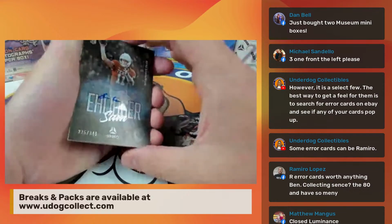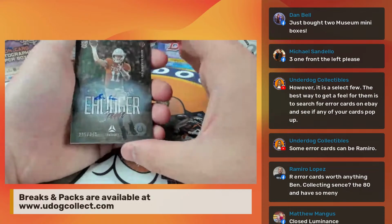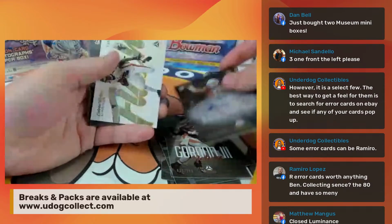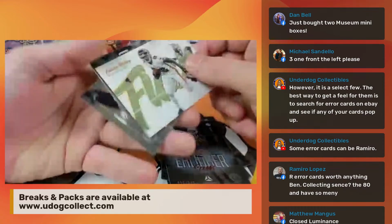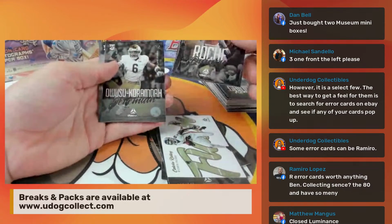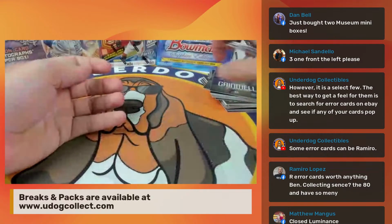That is an Indianapolis Colts quarterback auto going to Matthew Mangus. Congrats on that, Matthew Mangus. That Sam Ehlinger auto numbered out of 349. There's a flash Calvin Ridley going to Keith Gates, as well as a Quincy Roche, Jeremiah Owusu-Koramoah, and a Carlos Basham Jr. to close us out on Luminance there tonight.